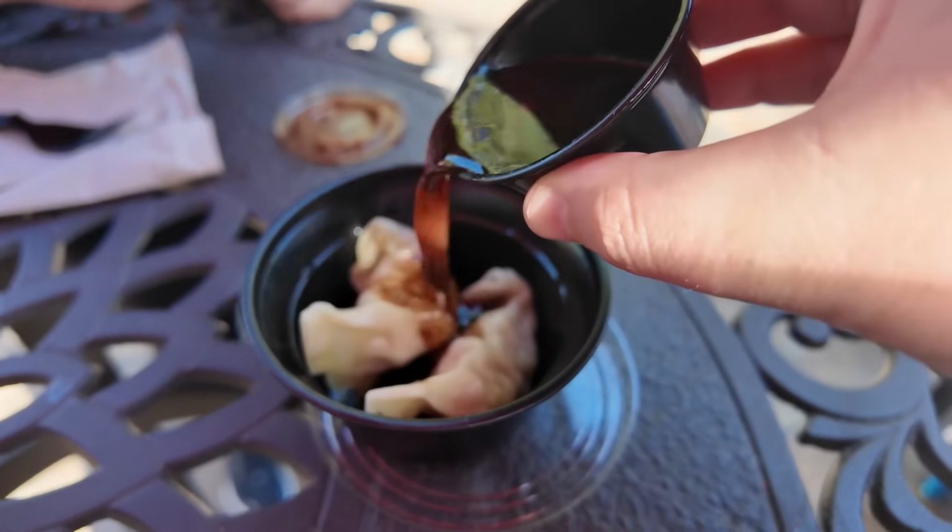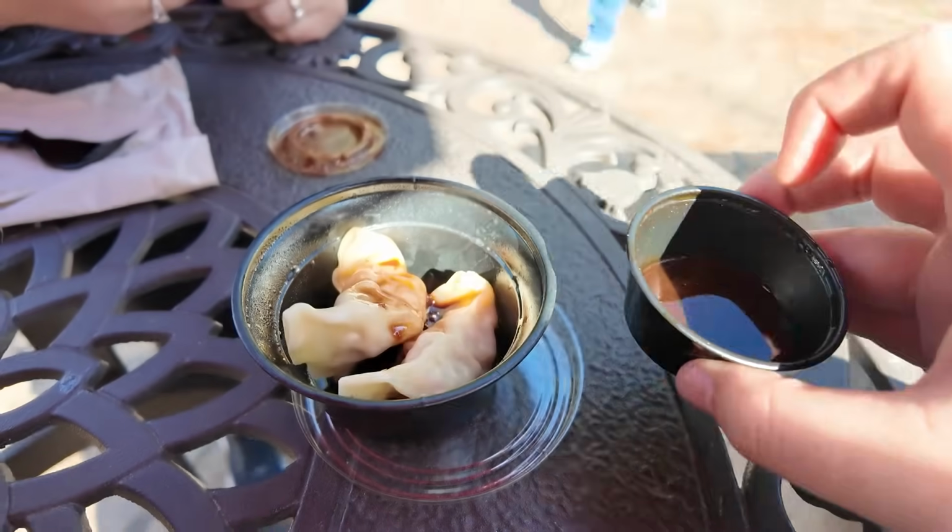I am a huge fan of dumplings, so when I saw these on the menu, I knew I had to try them, and I feel like I'm in the minority here. I prefer a steamed dumpling to a fried dumpling. So there was another dumpling option on the menu that was fried, but I decided to go with the steamed ones. They sound a little bit better. I decided to just pour the sauce right into the little cup here with the dumplings.